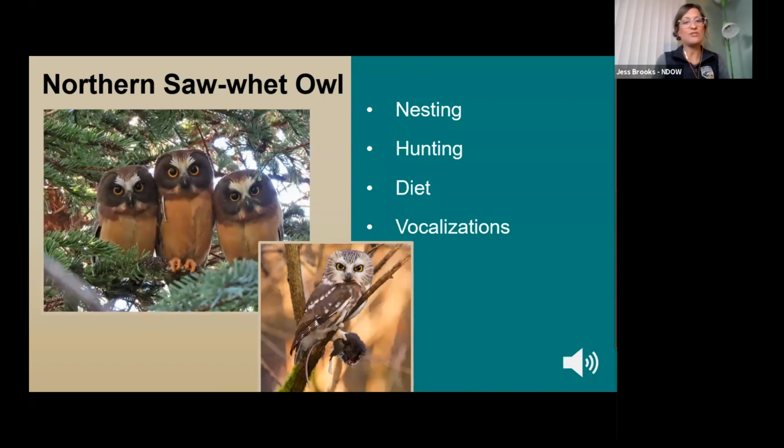They eat mostly small animals just because they're so small, but they'll really focus on insects as well. So grasshoppers, moths, beetles, sometimes small birds, shrews, pocket mice, bats, even some chipmunks.